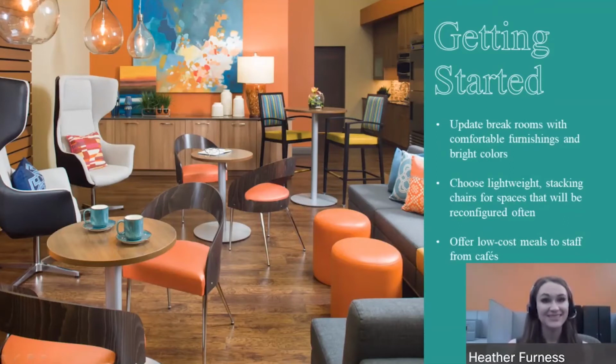Getting started. Extend the use of amenity spaces like fitness centers, gyms, spas, and even cafes to the staff to promote their wellness and well-being. Choose furnishings that are easy to use. And lastly, create a refreshing and energizing break area that allows staff to recharge.